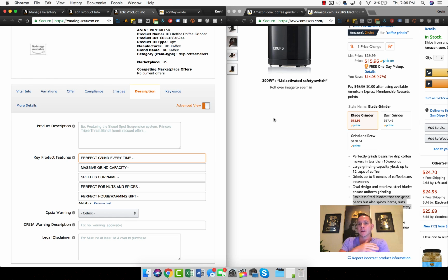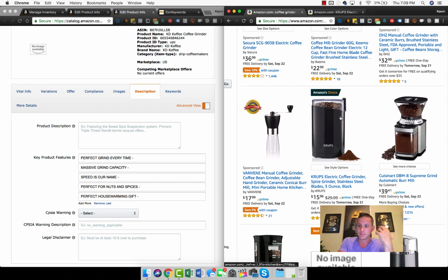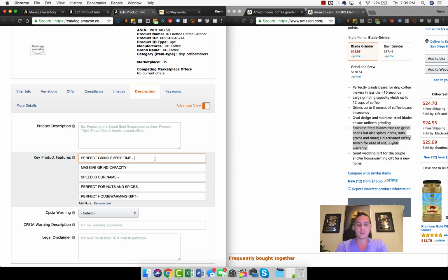The reason that they're in first, guys, is because they're selling the most, and the reason that they have the most reviews is because they're selling the most. Again, never reinvent the wheel. Just use what's working and then make it better. And so I would do that for key product features, and then I would write things out more in depth.